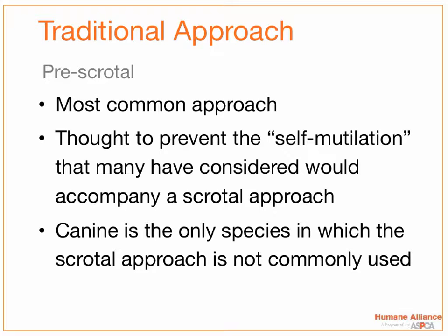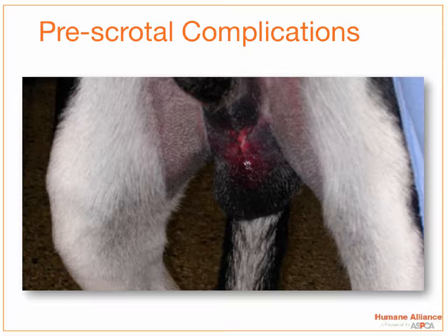So scrotal hematomas, right? Horrible. We hate dealing with them. The owners hate dealing with them. These grapefruit scrotums are often seen with the pre-scrotal approach. This dog's name was Bandit. The people let him run and jump and swim in their pond after surgery. This would not have happened if this had been left open to drain.